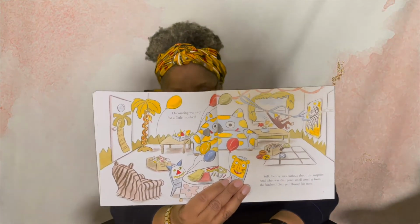Decorating was easy for a little monkey. So, since George found everything, he decided to decorate the place. Still, George was curious about the surprise and what was that good smell coming from the kitchen. George followed his nose. Look how George decorated.